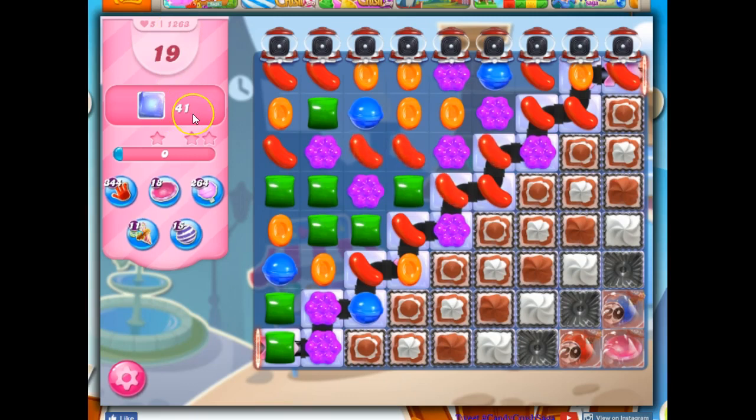We have 19 moves to clear out 41 jelly. And this is a special dedication to Monique, who says that since we now have 19 moves instead of 25, she's really struggling with this one, and I want to do my best to help her.